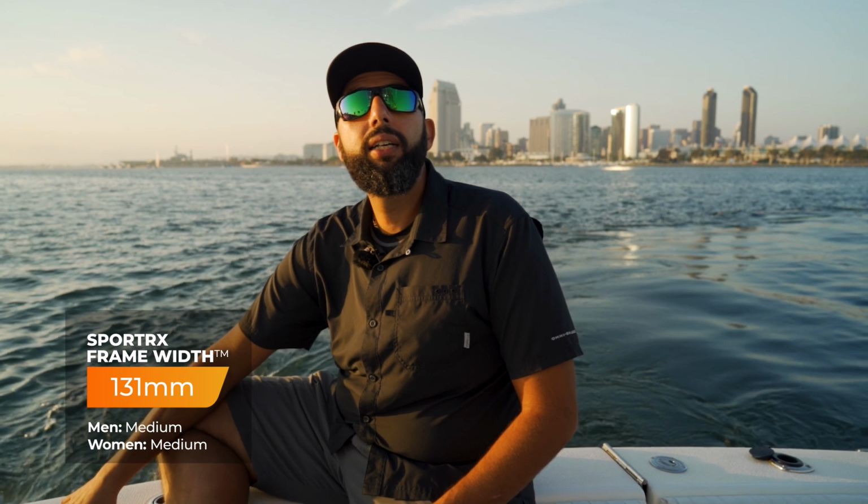When it comes to sizing, this has an SFW of 131 millimeters, which lands you on the smaller end of medium for men and the larger end of medium for women.